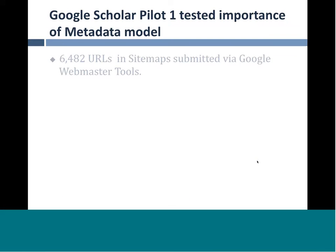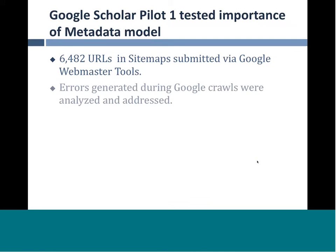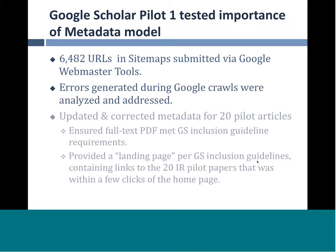It wasn't easy. So for the first pilot, we used about 6,500 URLs in the IR and submitted those into Google Scholar Webmaster Tools. There were a lot of errors generated. Again, this is in the very beginning of our SEO program, and we started to address and analyze those. We updated and corrected metadata for 20 articles, specifically following the guidelines.